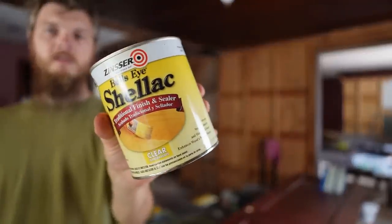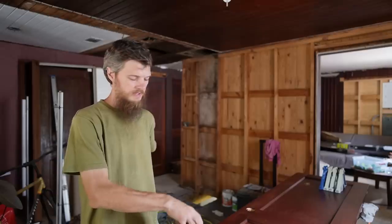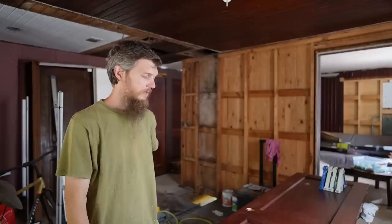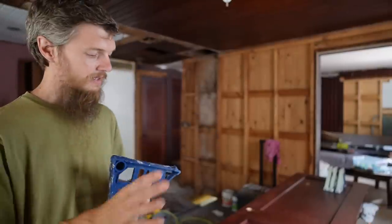We're going to use basic shellac as a seal coat. And I'm going to try to spray it with my sprayer. I would love to see how shellac sprays. So this is kind of an experiment, taking advantage of the room before we paint. And throw my stack racks on the door.